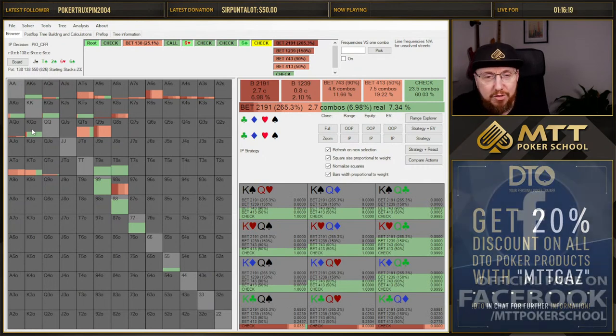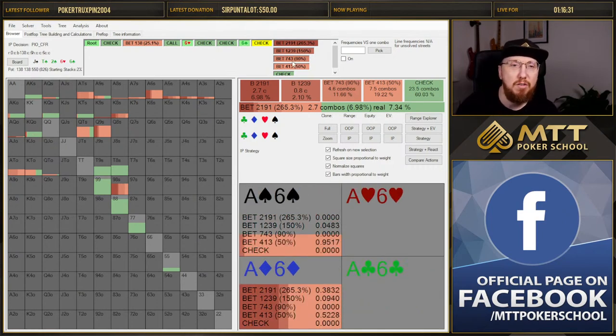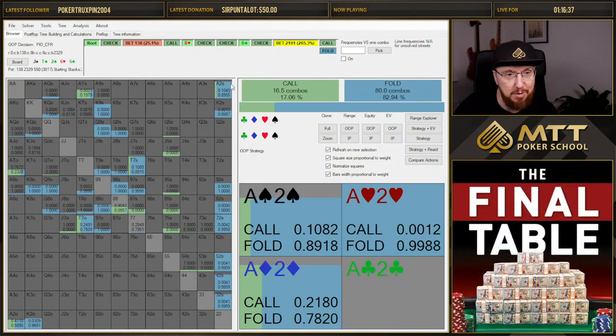Okay, well, there's definitely some overbetting. Only with our combo, though. King of clubs, queen x, or queen y, whatever you want to call it. But there is some half pot betting as well. I mean, does half pot just get 2x to fold? I mean, it's certainly overbet is going to get the job done more frequently.